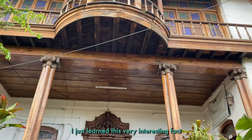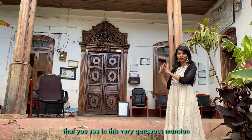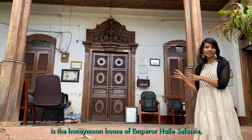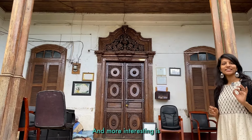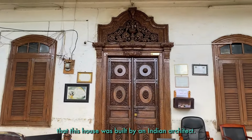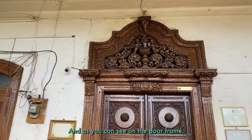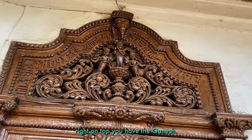I just learnt this very interesting fact that the private collection that you see in this very gorgeous mansion is the honeymoon house of Emperor Haile Selassie, who was the last emperor of Ethiopia. And more interesting is that this house was built by an Indian architect. And as you can see, the door frame, right on top, you have the Ganesh.